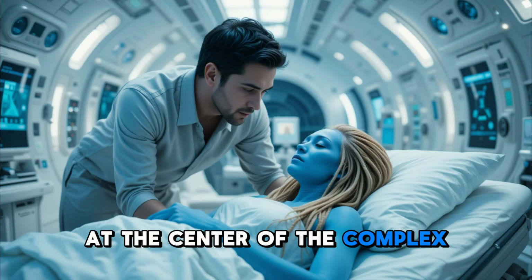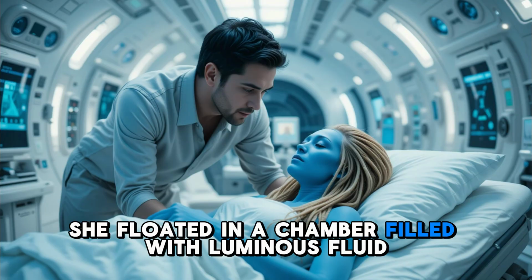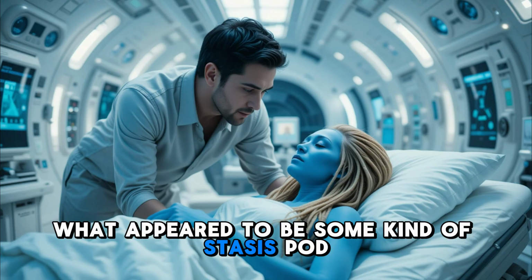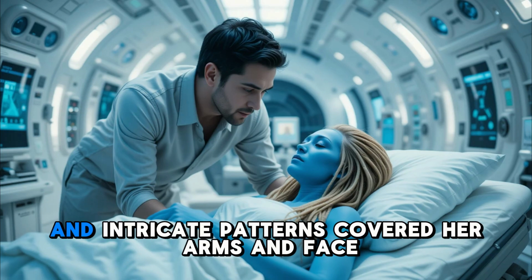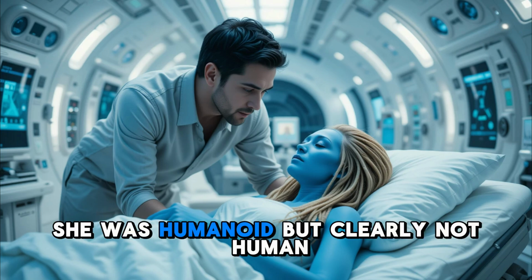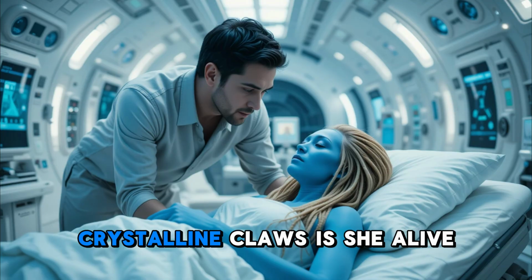At the center of the complex, they found her. She floated in a chamber filled with luminous fluid, suspended in what appeared to be some kind of stasis pod. Her skin was a deep silver blue, and intricate patterns covered her arms and face like living tattoos. She was humanoid, but clearly not human, with elongated features and hands that ended in delicate crystalline claws.